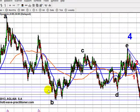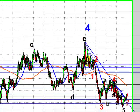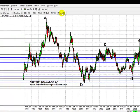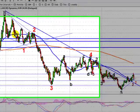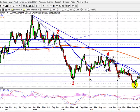It appears to me that we had an ABCDE triangle. We came down from that triangle in 2009. The euro began to break down against the Canadian dollar and registered 5 legs that appear at this stage to be over. I think we have a complete structure from this spot up to the bottom here, and I think it is quite possible we started a major bull market here in the euro against the Canadian dollar. You see that being 1, 2, that's diagonal first, 1, 2, 3, 4, 1, 2, 3, 4, 5.